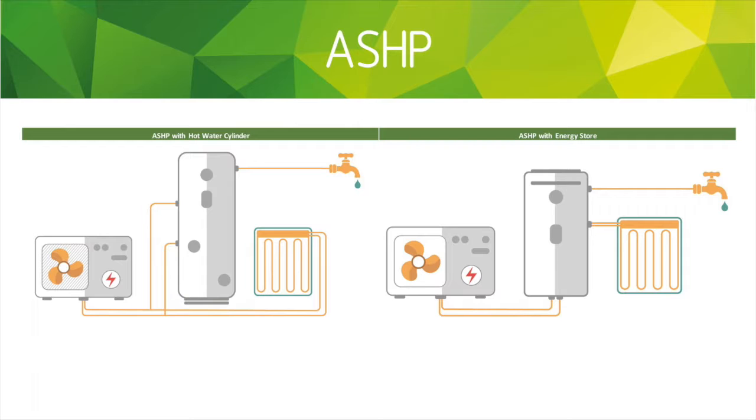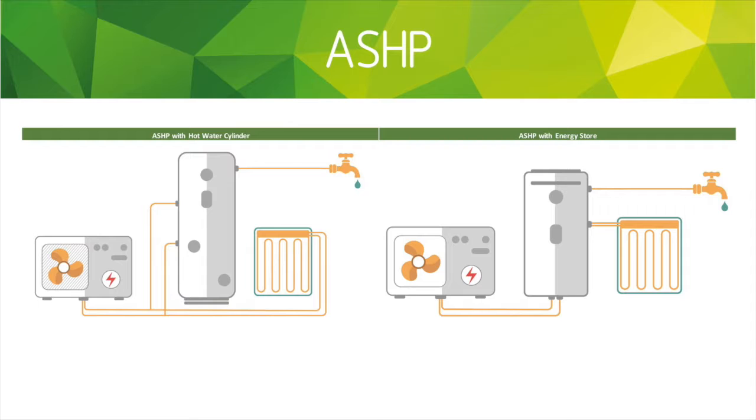The 2 main options are using it with a hot water cylinder or an energy store. So looking at the schematic, you have the external unit, which is called a monoblock, which means that all the refrigerant is contained within itself. You then distribute the heat using water, either to a hot water cylinder or underfloor heating. Again, we would only recommend underfloor heating, not typical radiators. This is to do with the temperature an air source heat pump can provide to the heating system. It's a lot lower than what a normal gas boiler can produce. It can, in theory, provide it, but your efficiency will drop like a stone, so we wouldn't recommend it.